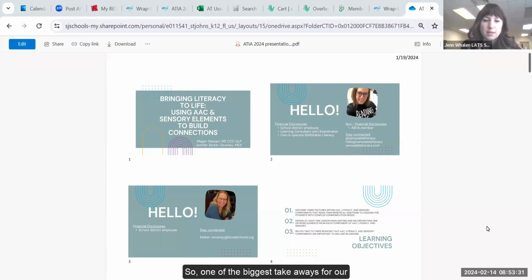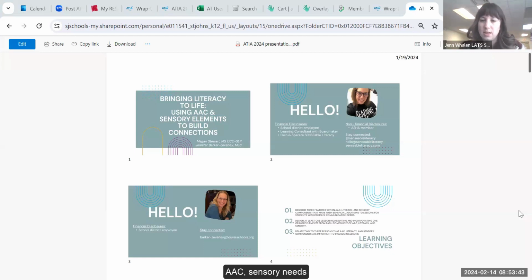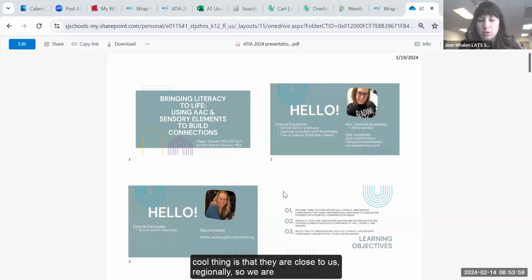So one of the biggest takeaways for our team when we went to ATIA this year was this presentation about bringing literacy to life and how they incorporated AAC, sensory needs, as well as literacy into their classroom. They're talking about pre-K specifically, but they also use these principles across their school. The other cool thing was that they're close to us regionally, so we are going to get to do a visit with them, which is awesome.